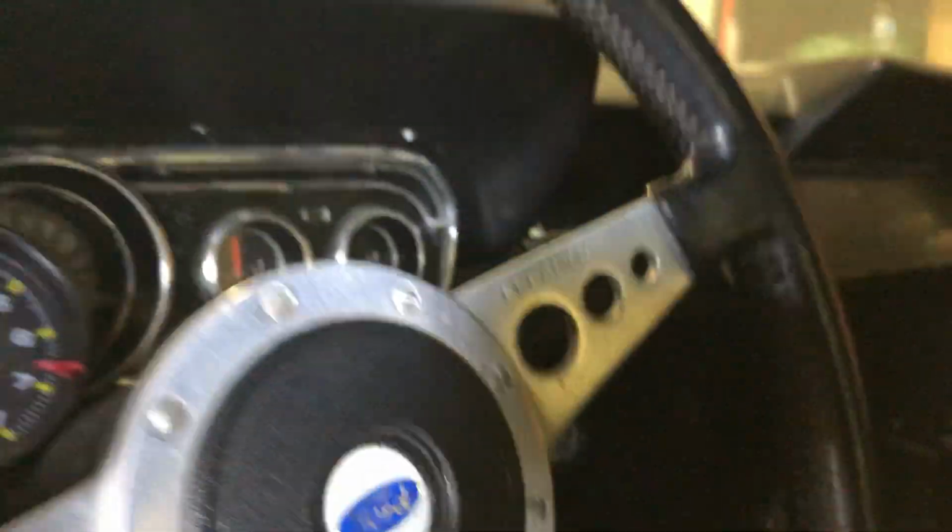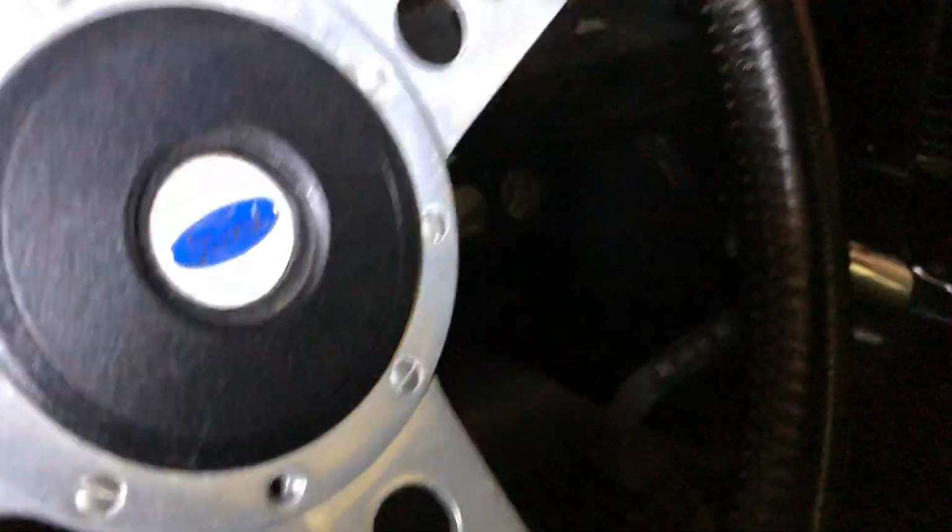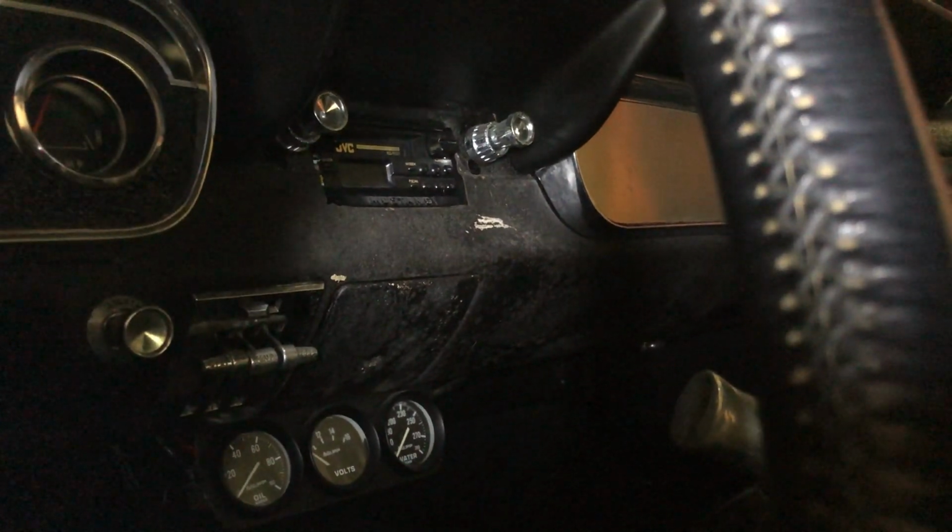Dashboard has had an aftermarket stereo put into it. It's not totally cut up, but it would need some work. Okay.